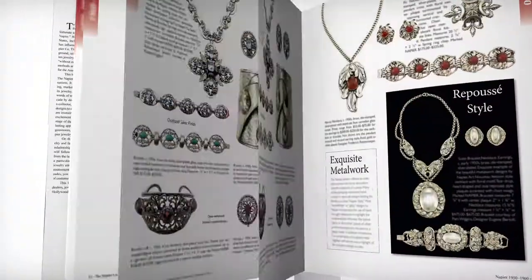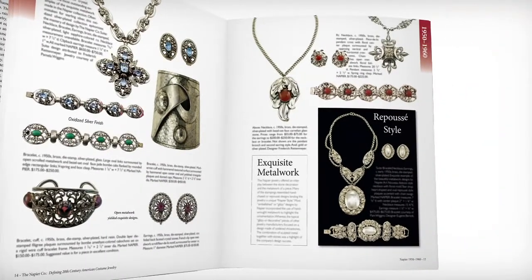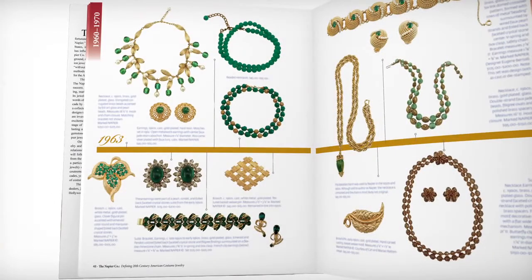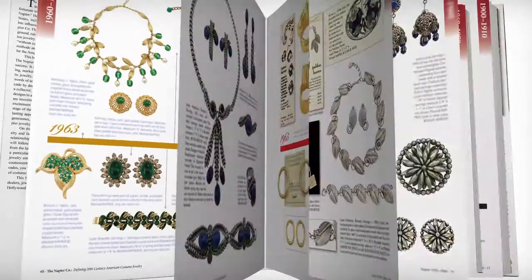The Napier book details not only the extraordinary beauty and artistry of the pieces, but the stories behind them, from the designers that created the pieces to the movie stars that wore them.